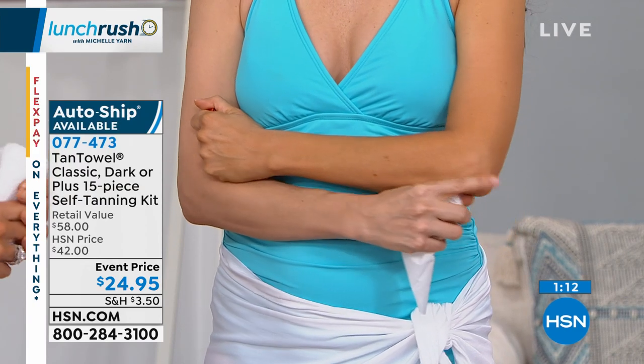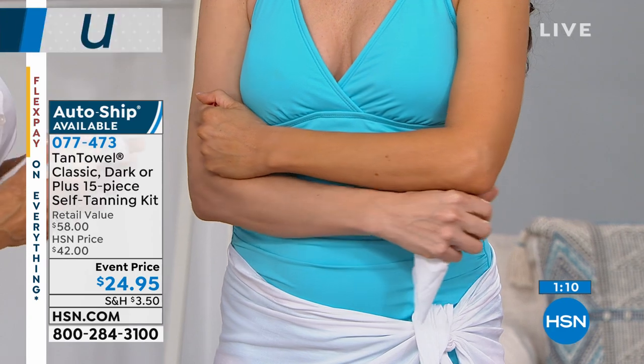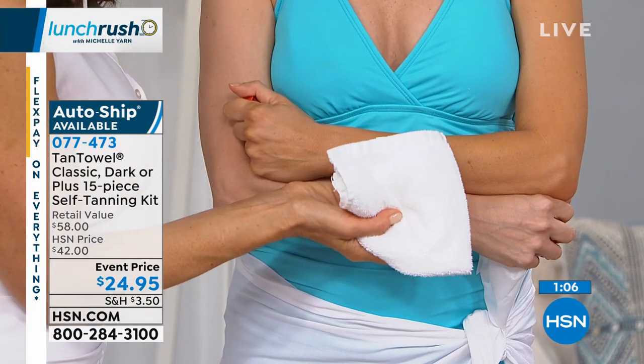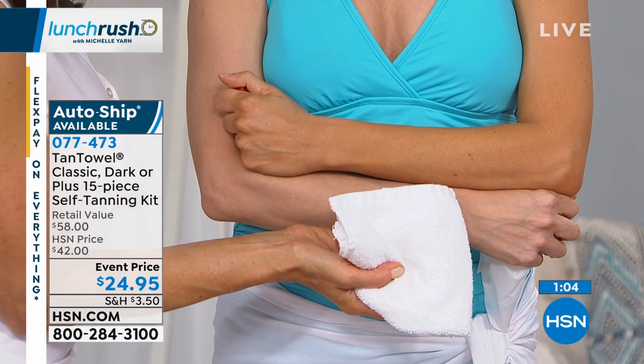That's right. So you're not gonna look like me, and I'm not gonna look like you. It's gonna look as if you have spent a beautiful day on a remote island, and there was no harmful rays, you just had this golden glow.